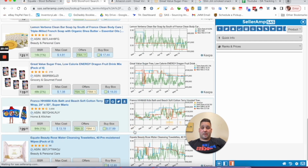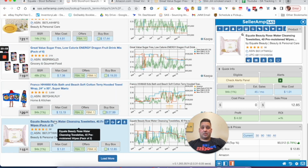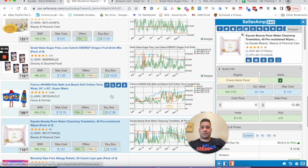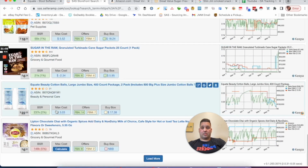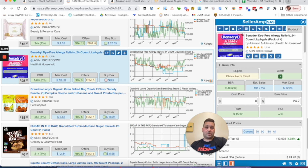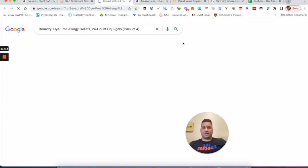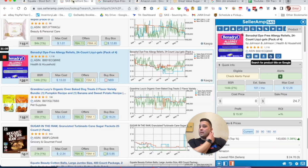What do we got here? We got Equate, Rose, Water Cleansing, 40. We're definitely not getting these for $1, especially a 2-pack. We're just going to move on. What do we got here? Benadryl, 24 count liquid gels. Pack of 4, jeez. We're definitely not getting that for $12. Yeah, we're looking at like 20.